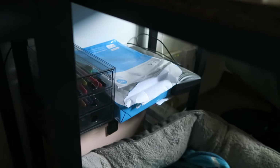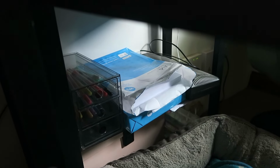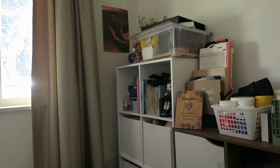Oh, down here I have printer paper, and then also my gel pens because I like to keep them stored out of the light as much as possible. And then some stuff that I can't really reach because of Octavia's bed being underneath here now that I've got my reading chair. So I think that is it for the office tour.